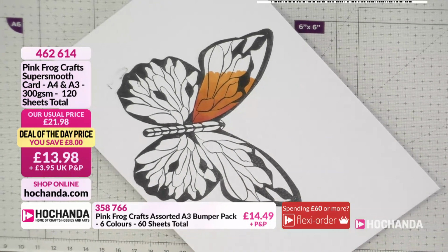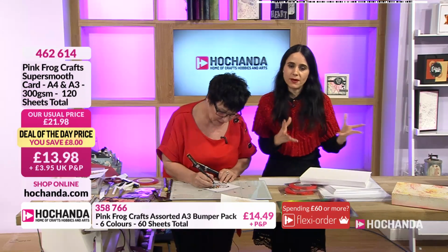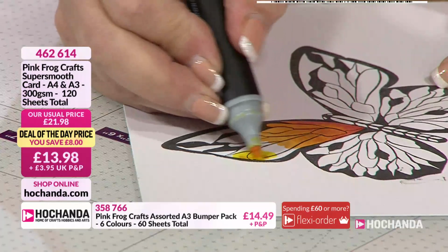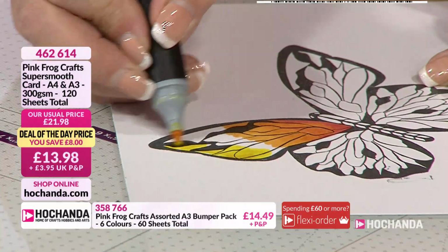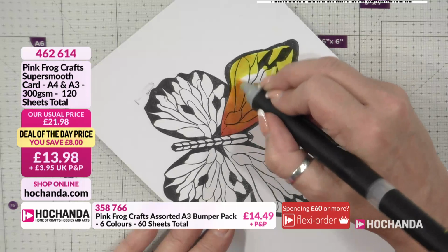And one of the things, I know a lot of people have issues with alcohol markers, no matter what the brands. Of course, there are better brands, there's a spectrum of different qualities. However, one of the things that makes a massive difference, no matter what quality you are using, is the cardstock that you're using. So I'm coming from there because I want that yellow.